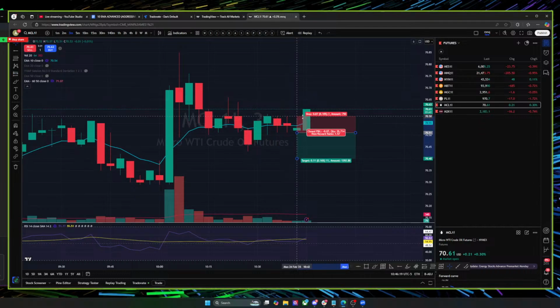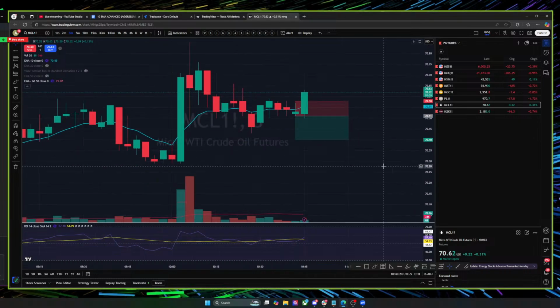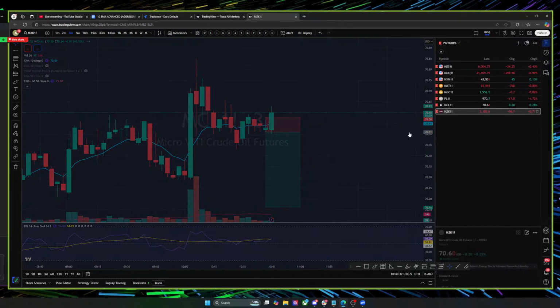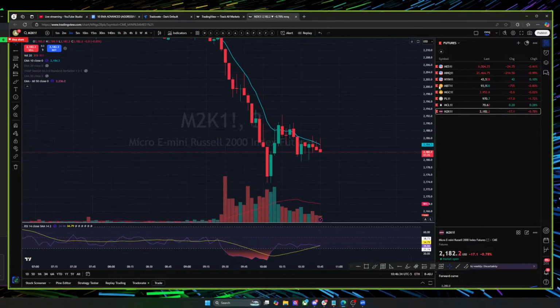I've really been testing this so far just on my main three, MYM, MNQ, MES, but that would be it right there. 5R. Yeah, I don't know. A 7-cent stop on oil seems a little irresponsible. Let's see here.